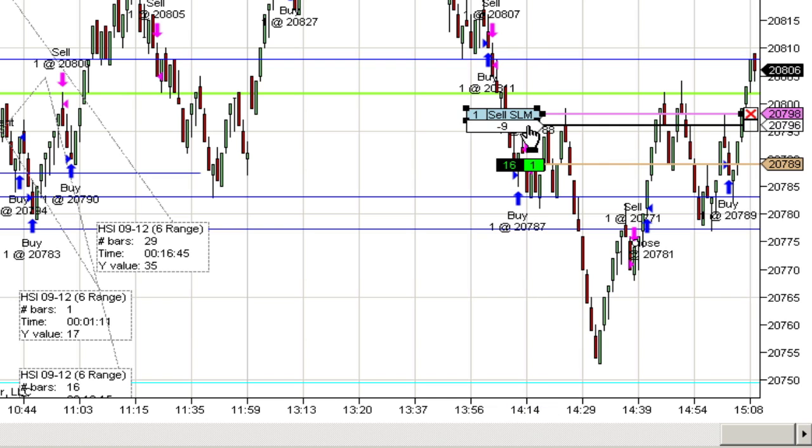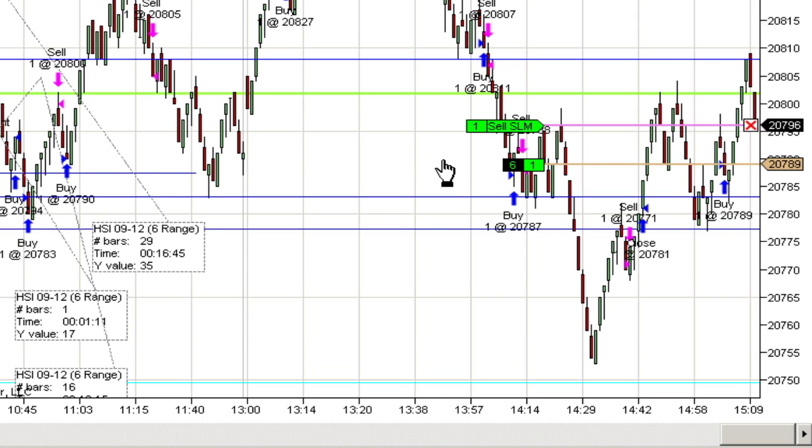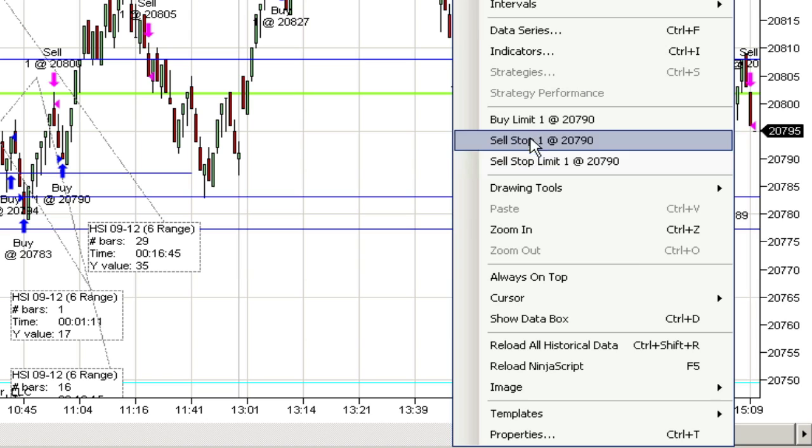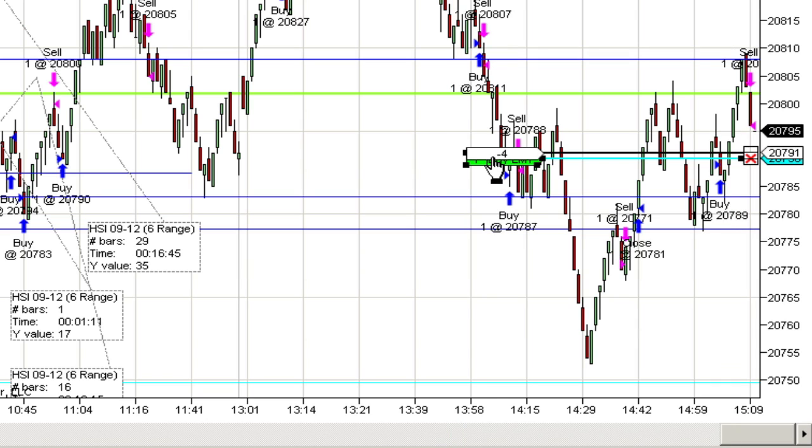I might be there. So at least you get a few pips, since it's going to bust the stop. Order filled. I'm going to put a new buy tag somewhere there. Order pending. I'm going to have a buy tag there.